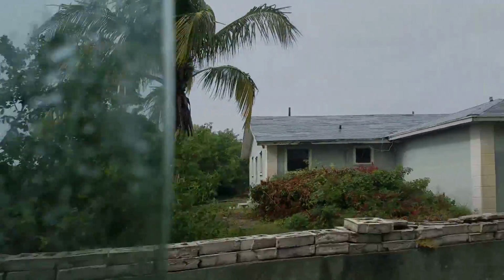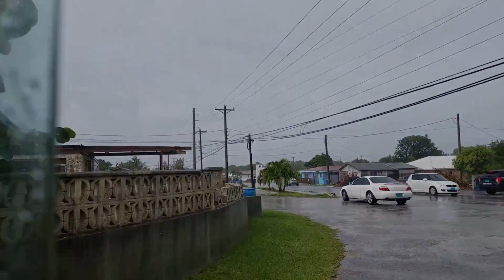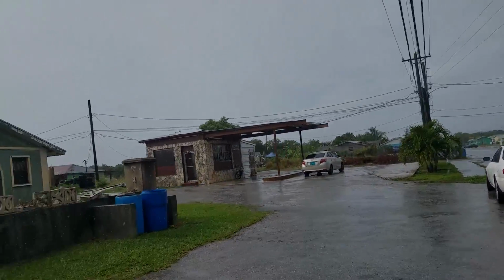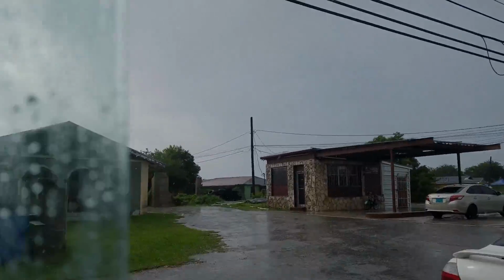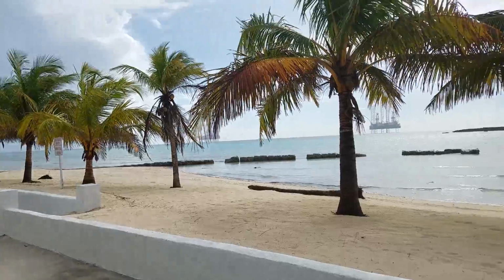As you can see, the island is still in a state of disrepair following Hurricane Dorian a few years back, and this part of the Bahamas unfortunately has been suffering economic hardships due to the lack of jobs and opportunities ever since the cruise ships and tourists started going to Nassau instead.